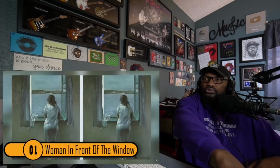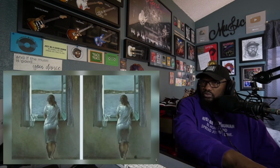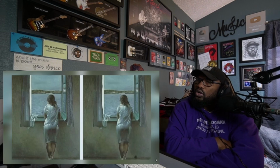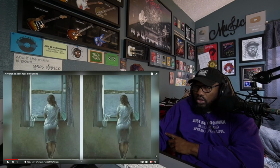Number 1. Woman in front of the window. Both of these pictures look exactly alike. Most people's eyes would stay up toward the woman and compare the scene outside, her hair, clothing, and even the curtains. If you move your eyes back and forth between the two pictures, they both look exactly the same.